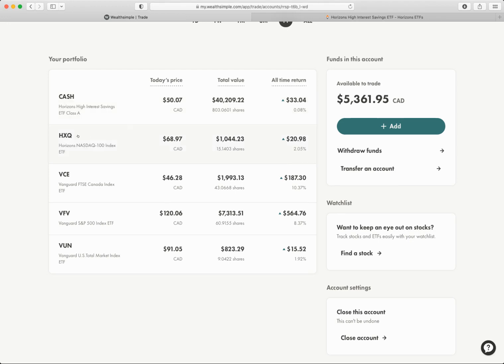Also VUN and HXQ, which is the NASDAQ 100. So I'm still definitely participating in that market all-time high and that growth. What I'll probably start doing is trickling this $40,000 into HXQ and VUN, which is the total market. So I'll probably end up doing maybe $500 a week and start to deplete that over the next year and a half. I could do $1,000 a week, but that would deplete that in about 9 months or so. So I'm trying to figure out what I want to do. But in the meantime, I'm earning 5%, so I'm not too worried, but I do want to get that working harder for me.